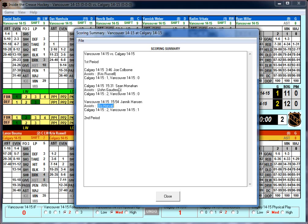Interesting enough, both of Vancouver's goals came on delayed penalty calls, where we had an assist, which resulted in a great play. So it was a delayed penalty, and they actually scored both of their goals that way.